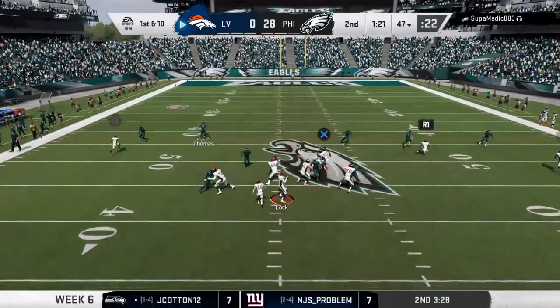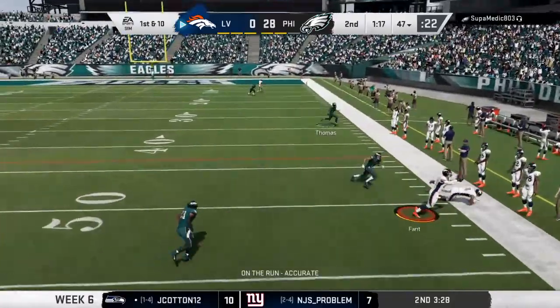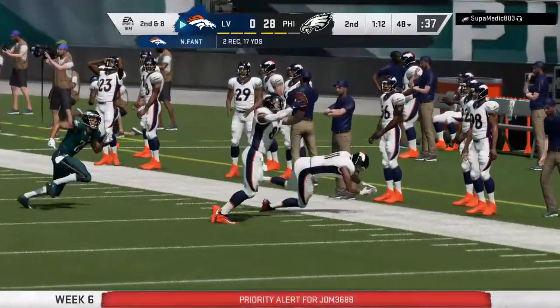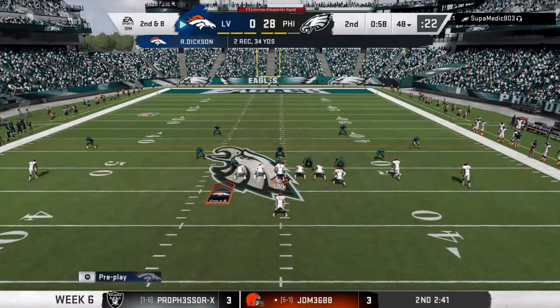22 yards on the catch and run, a 1st down. Flushed out right. He's got his big tight end, Fant. Well, they're unable to convert that into much, but it's never a bad idea to try to get the ball into a tight end of his caliber's hands and see what kind of disruption he can cause.